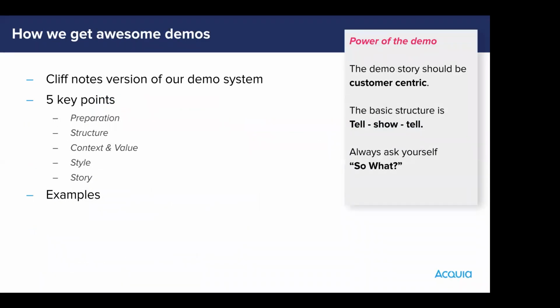Finally, as the final point, so that I can close out, this is my final tell. If you didn't remember that, this is what we said we were going to see. We saw the Cliff Notes version of our system with those 5 key points. We went through 2 very quick examples.